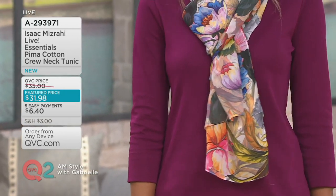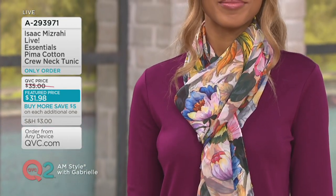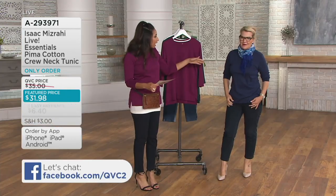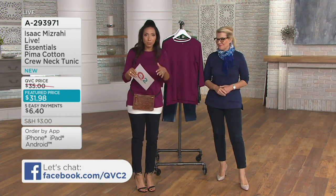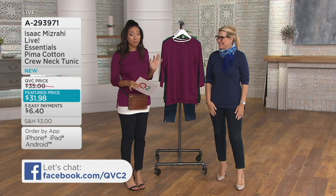She's rocking this Pima cotton crew neck tunic, which is actually new. Over 6,000 have been ordered since we introduced it. I think that was like this morning. This is the first day it was presented. Yes. But this just debuted today, and already I don't even know if we have any left. Well, whatever we have, grab it.